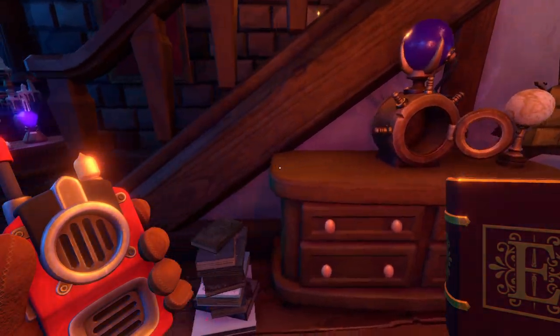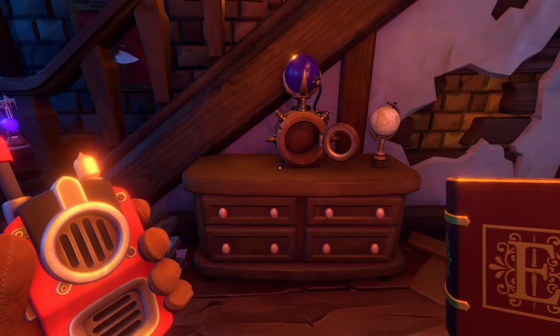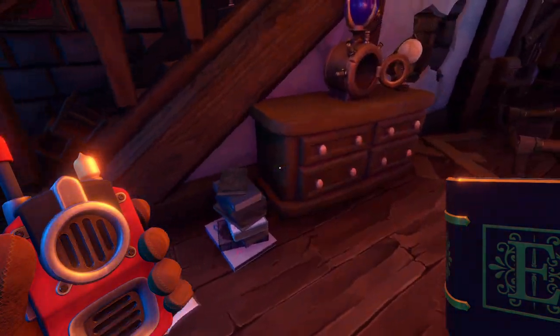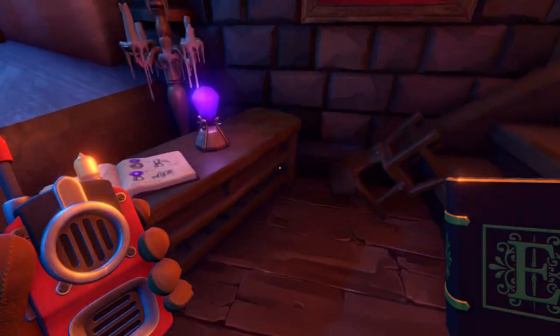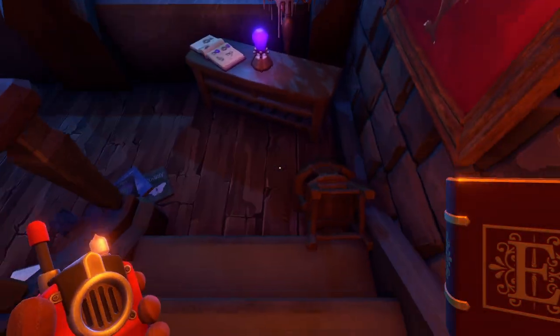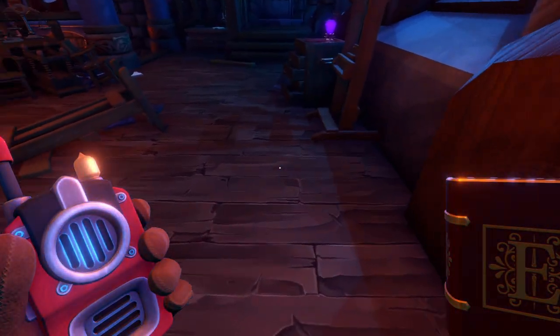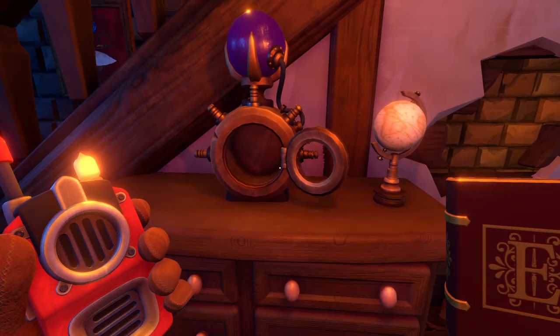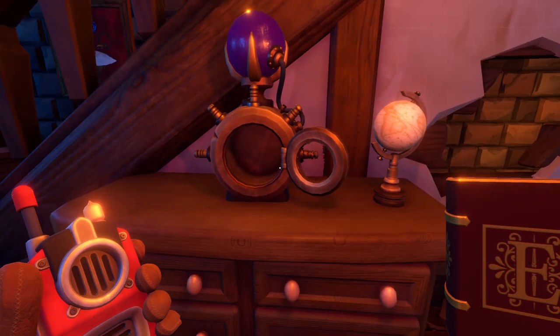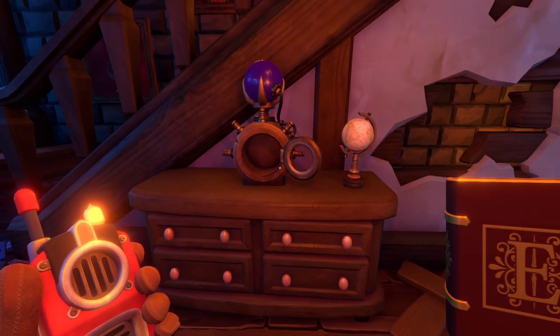Oh yeah, it's like on a cabinet, almost at the bottom of the stairs. It's like not at the bottom of the stairs, but if you go to the bottom of the stairs, turn left and then turn left again, it's like right there next to a machine with a purple thingy. Yes, left or right? Right.